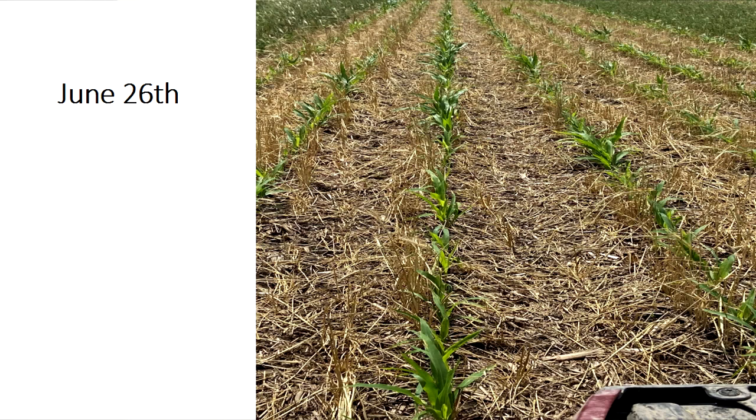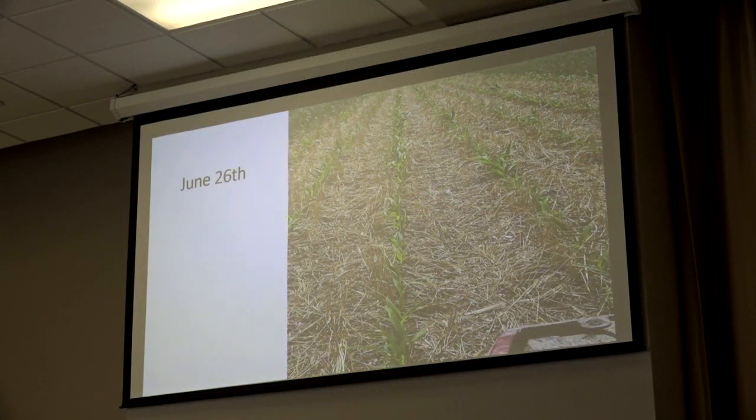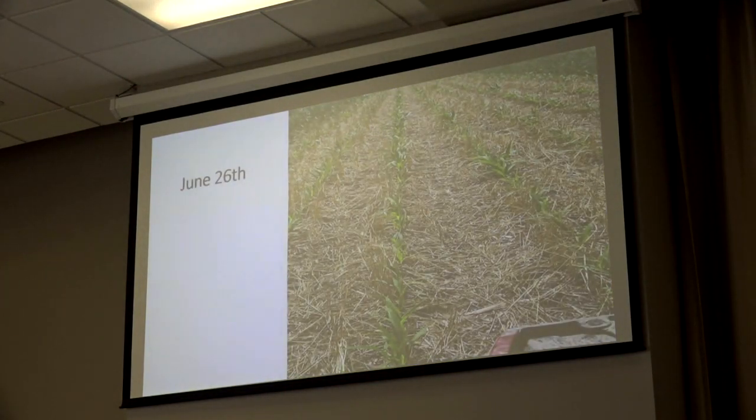Okay? So I'm not going to tell you it was the top. Well, that's what it looked like on the 26th. As you can see, where he crimped and rolled it, it kind of died. You can actually see the bean strips on the sides are still green. Our rye is still green. Because when did we spray the Roundup? 19. Yeah, it's taken a while for it to kill. Okay, go to the next one, Josh.